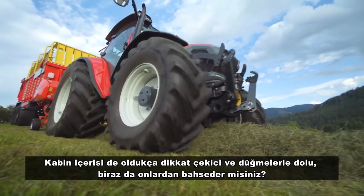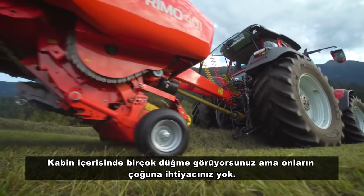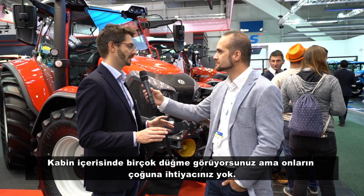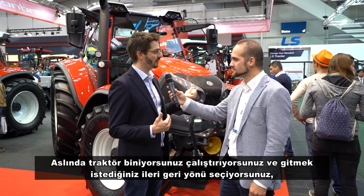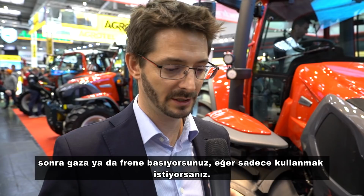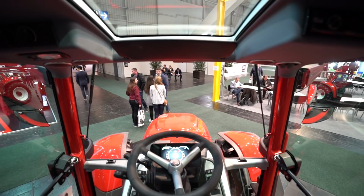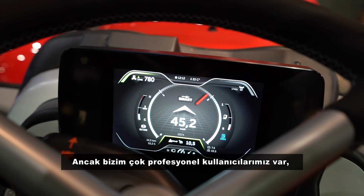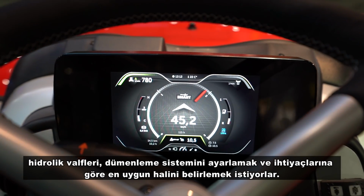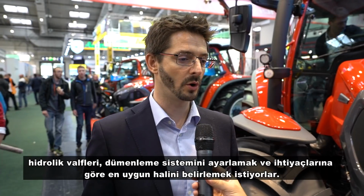Could you tell us a little bit about the inside of the cab? Yeah, you see a lot of buttons in the cabin, but you don't need a lot of them. Normally you step into the machine, you start it, and you just choose forward or reverse as the direction you want to go. The next thing you do is pull the throttle or the brake, and that's all you need to do if you just want to drive. But we have very professional users and they want to adapt, adjust and fine-tune all the hydraulic steering valves or the four-wheel steering system to their needs.